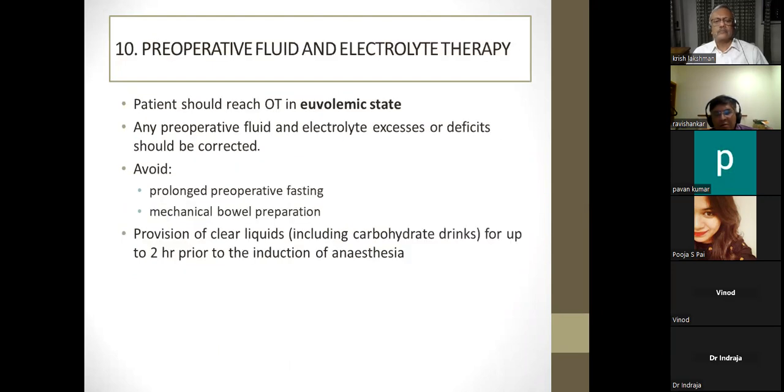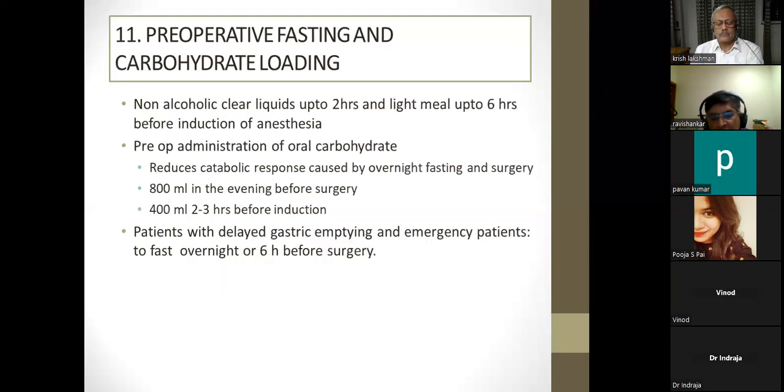Next, coming to preoperative fluid and electrolyte therapy. The patient should reach the operation theater in a euvolemic state. So preoperatively, we should assess the patient's electrolyte deficits, and all the deficits, either excess or deficit, should be corrected preoperatively. We should avoid prolonged preoperative fasting, and mechanical bowel preparation should be avoided. Clear liquids, best if given as carbohydrate drinks, can be given up to 2 hours prior to induction of anesthesia.